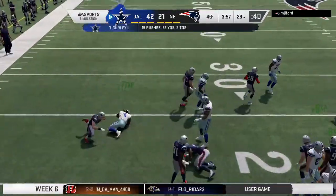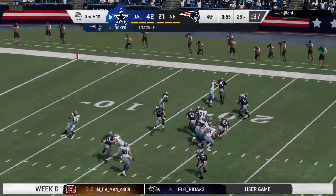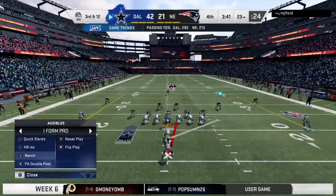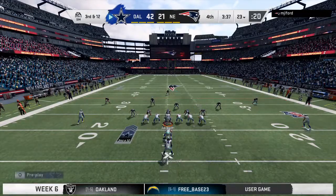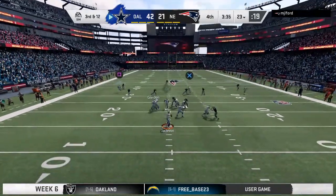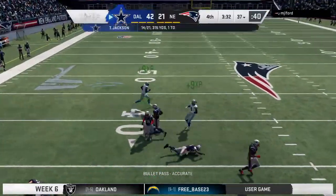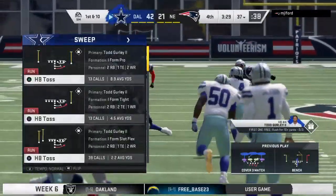And he'll take this one up to about the 23. It'll be a gain of about 5, but they're left with a 3rd and still about 12 to go. The Cowboys on 3rd down. They've hit 4 of 7. This is 3rd down and 12. Jackson. Looking left side, and it's complete. 14 yards, good for a Cowboy first down.